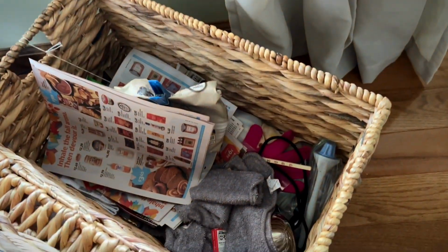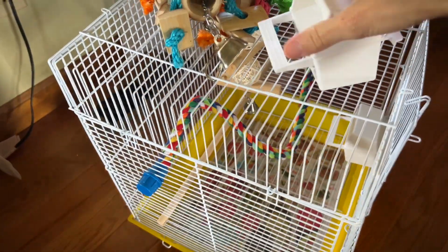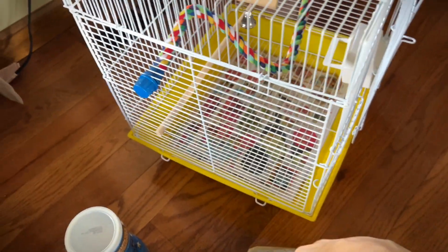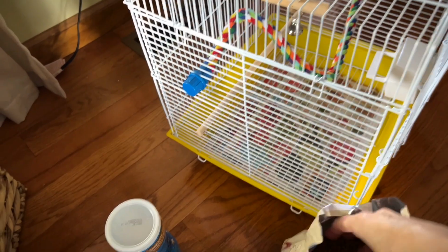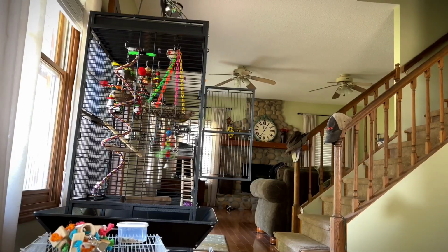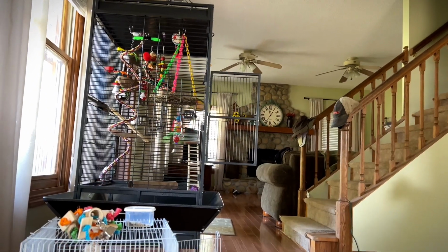All right, so I'm going to fill up her food bowl, her little travel bowl, that's what I call it. This is her food, and I'm getting really close to the bottom. I ordered some yesterday, so I hope it comes pretty soon because she eats more than I figured she would eat for a tiny little bird. She's gonna escape before I can get over there.